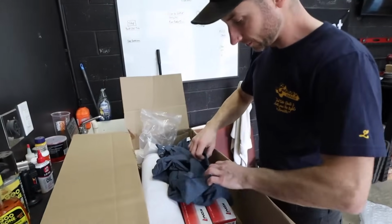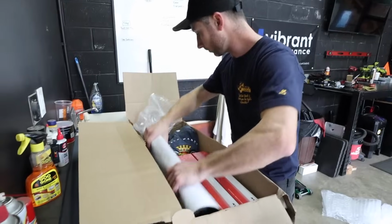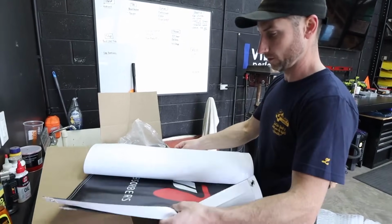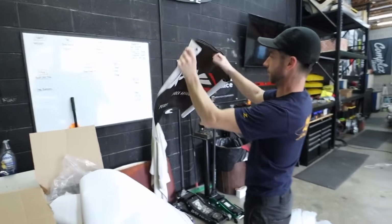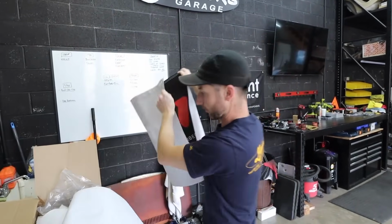Oh, got a couple shirts. Yeah. It's like a heather gray. Wow, these are actually really sick. All right, well, we got a banner. Oh, we got more than one. Wow. We got a couple banners. How many banners? Oh, we got some short ones too. Awesome. Yeah, we'll find plenty of spots for these.